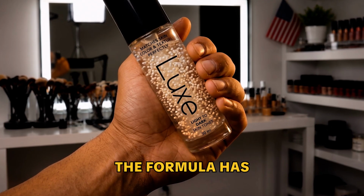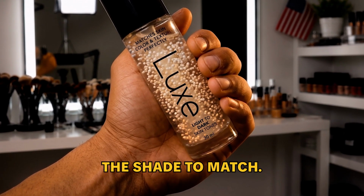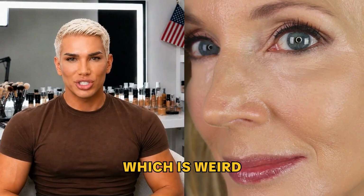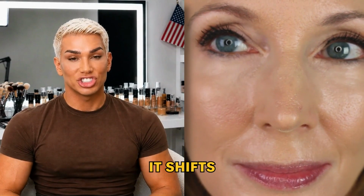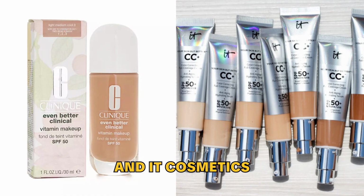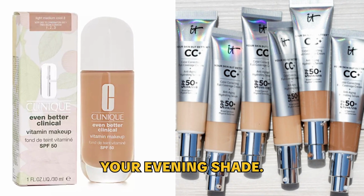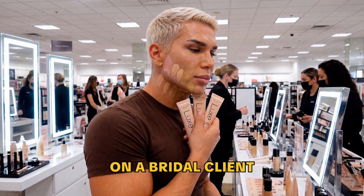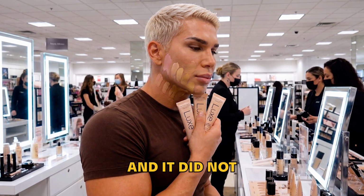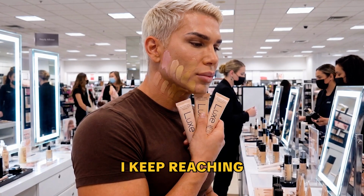The formula has pH-reactive microbeads that read your skin and adjust the shade to match. It goes on white, which is weird the first time, and within about a minute, it shifts to your actual tone. So the oxidation problem that ruined Clinique and IT Cosmetics does not exist here. Your morning shade is your evening shade. I tested it on a bridal client under warm reception lighting for 6 hours, and it did not shift once. But the shade matching is honestly not even the main reason I keep reaching for it.